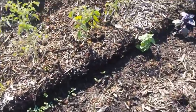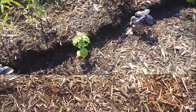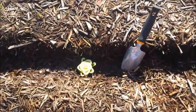These little things right in here are zinnias. And then this is my basil.